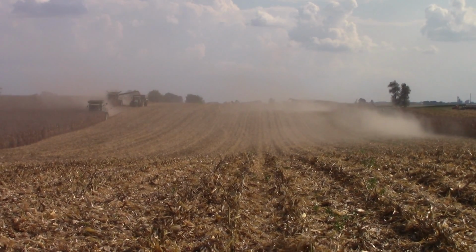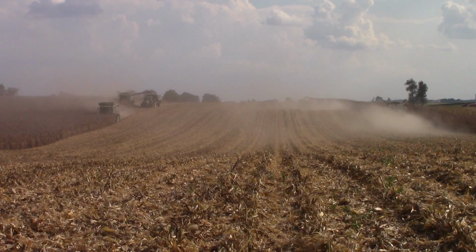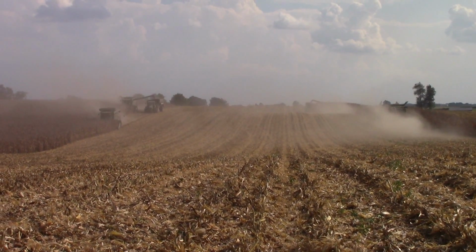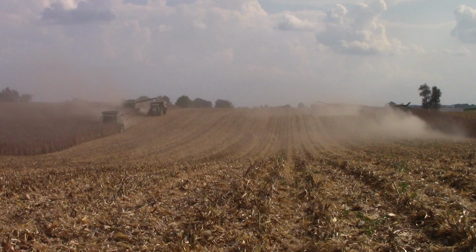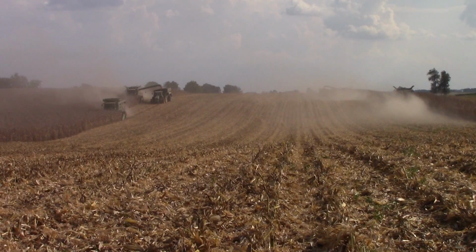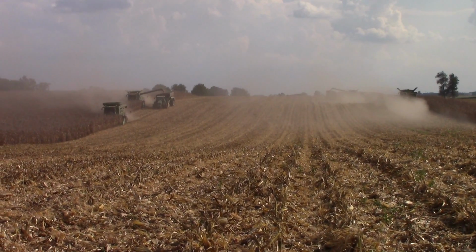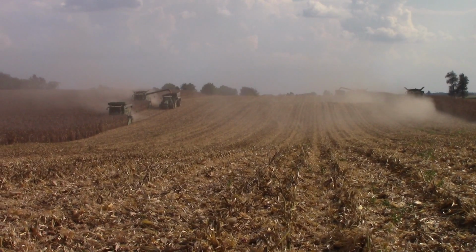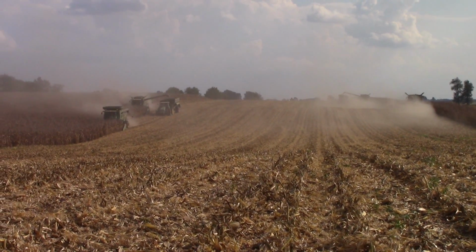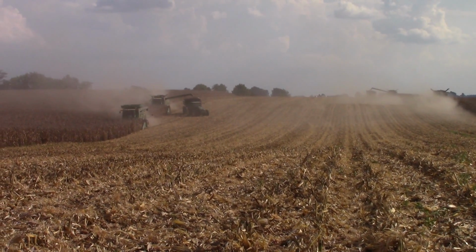bigtractorpower.com is following the 2016 Western Kentucky corn harvest, and today we're out in the field with 4 John Deere S670 combines running 608C 8-row corn heads. These combines are part of a dairy farm that we film at throughout the year. They're bringing in their corn crop for 2016. We also have 3 1082 Brent grain carts out here in the field today.